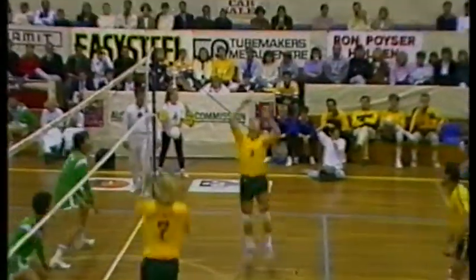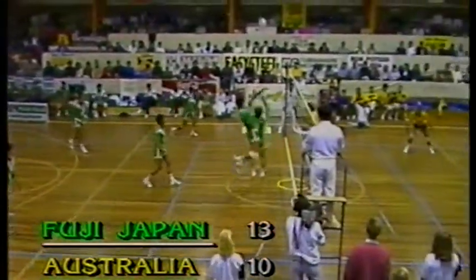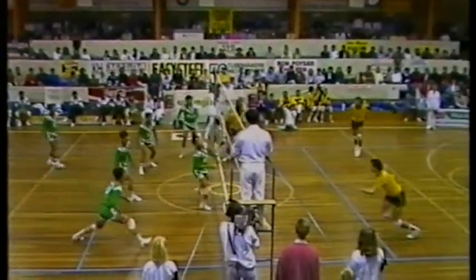Here's Australia's opportunity. Bucks in the centre. Backcourt spike to Duke. Yes, beautiful. Deflected off the hands of Sugimoto. Outside. Australia add to their spike a lot, Murray. Yes, it's been very effective. The advantage of it is it allows the spikers to go around the block. The blockers find it very, very hard to time a backcourt spiker.